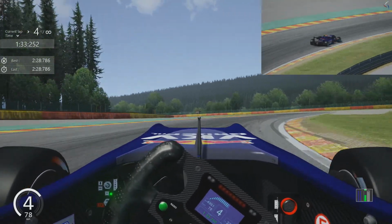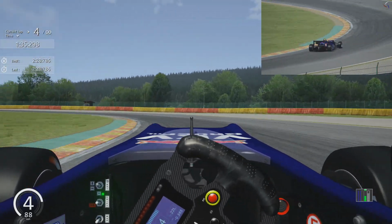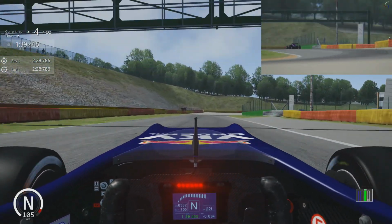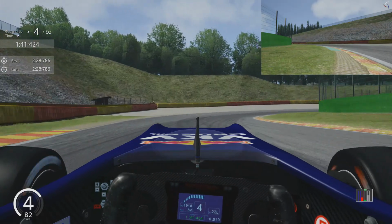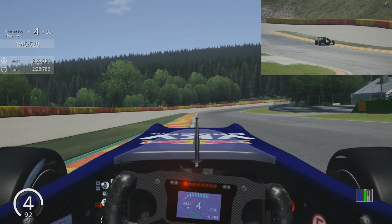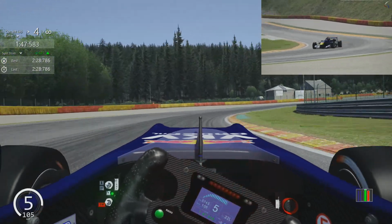Now we move on to the car itself. There isn't too much to say about the car because the modelling was fantastic. I really enjoyed the modelling. It looked like an F3 car. I've seen these in real life. You know what? The first thing that sticks out in all cars is the steering wheel. Yeah, you have to look at that, isn't it?